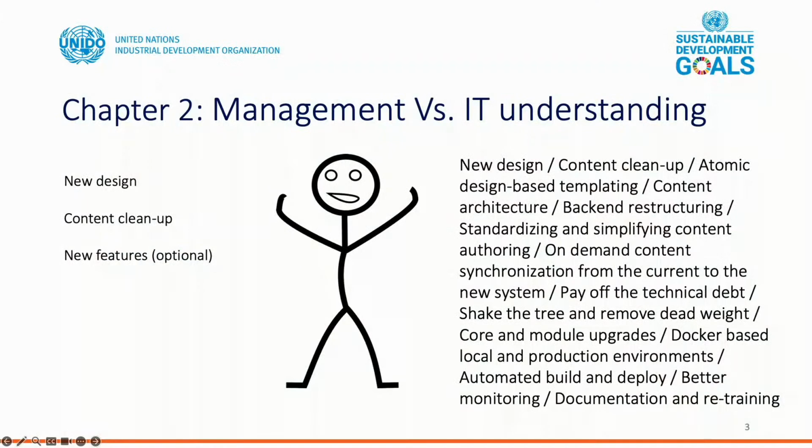So, management versus IT requirement understanding. You saw the two business cases. Of course, there were discrepancies in understanding the scope, the effort, and the time. As you might have guessed, the complexity and scope of the project was perceived very differently by the management and the IT. To explain the difference, let's consider an old car has been brought to the garage.